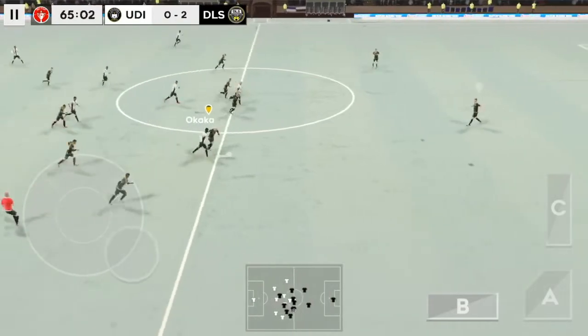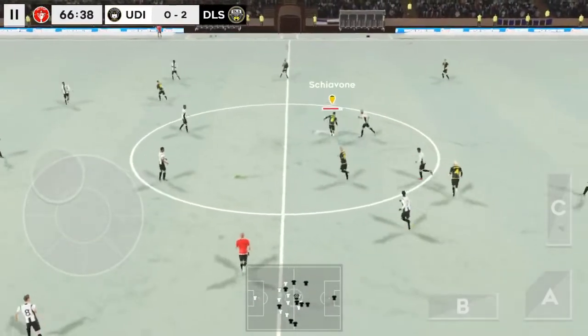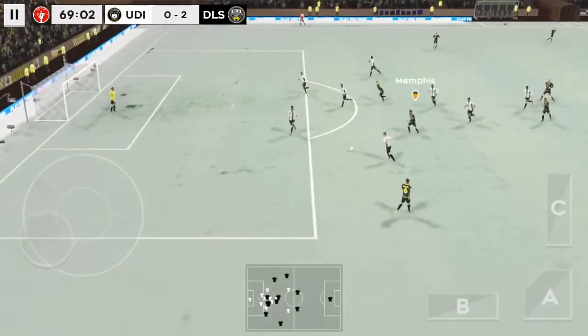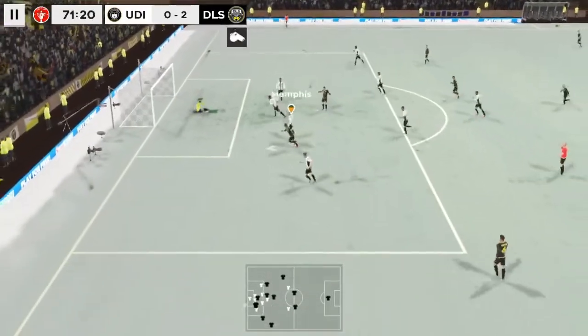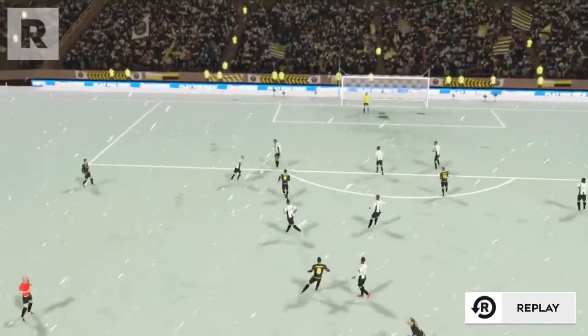Passed well. Played in field. Passed inside. Now it's Delafeu. He must score! Shoots! The keeper's blocked that one. Let's take another look at that wonderful save.